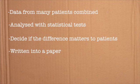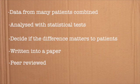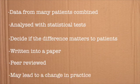Then, this will be written up into a report called a paper. This will be sent to journals to be considered to be published. A group of experts will then check the paper in a process called peer review. This is to make sure that the trial has been performed well and the paper does not make any claims that can't be shown by the data. Then, the paper is published and will be available to other doctors to read. In time, standard treatment may change based on the evidence that trials provide.